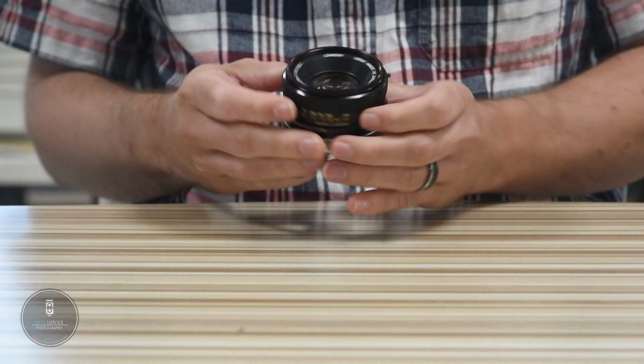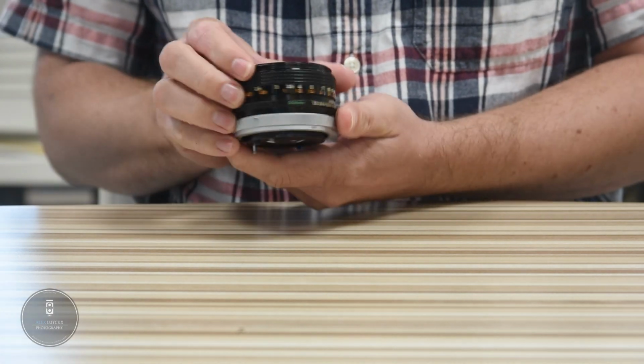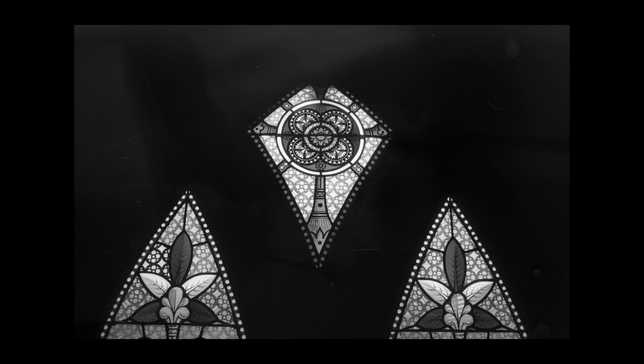Really don't need to worry. The second lens, of course, is the 50mm f1.8, the nice thrifty 50. These things are fairly cheap on the used market. Of course, you can step it up a little bit. Like in my case, I use the SC, which has a special coating on it. You can also get this in SSC, or Super Spectral Coating, but you'll have to pay a little bit more.